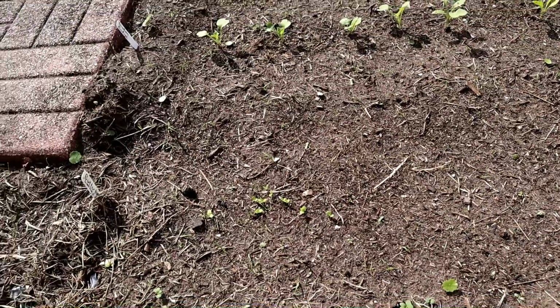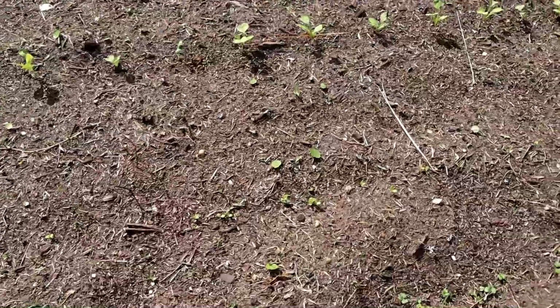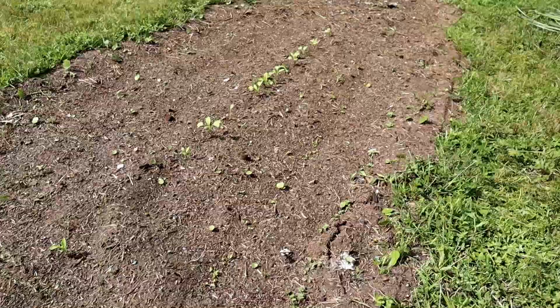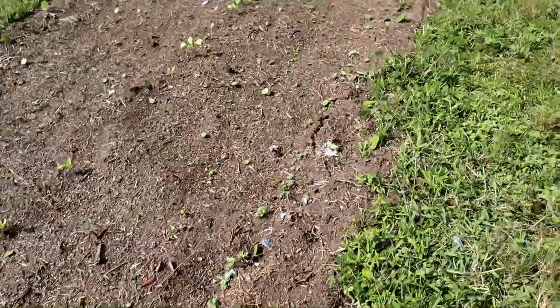I got my Butter King lettuce, heading lettuce. So it's coming up along the row there. You can kind of see that there. And then next to that is more of the tatsoi, because I really like that tatsoi. It actually tastes very good.